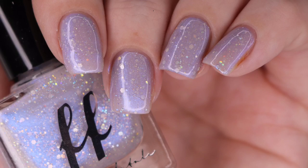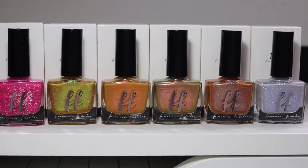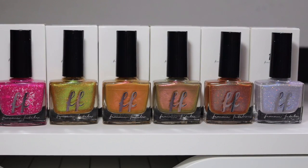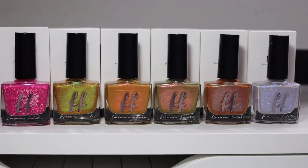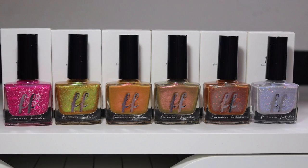Now and Then collection. These will be available starting March 1st all the way through the 5th of 2019, and this is going to be a limited release with only one pre-sale. So if you love any of these polishes, don't miss out.